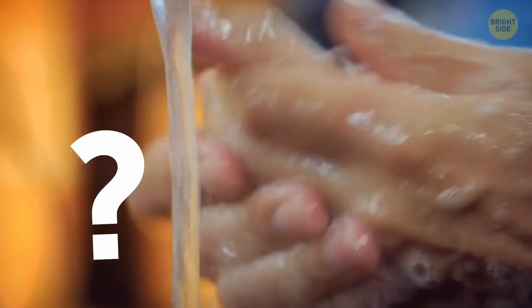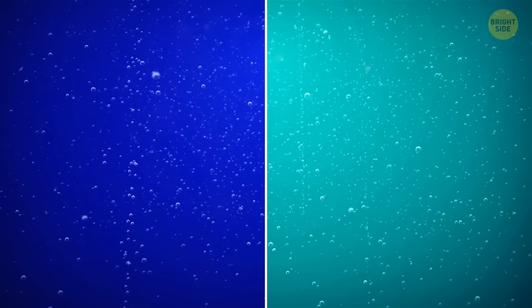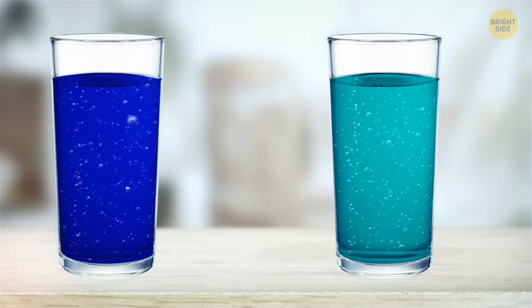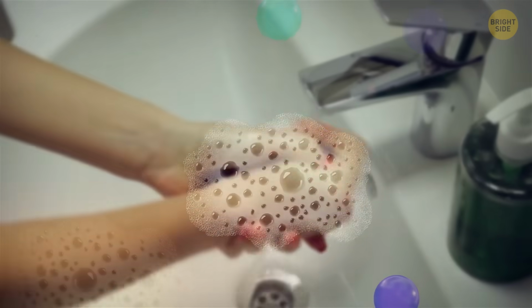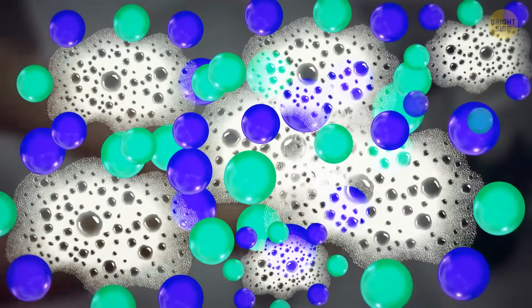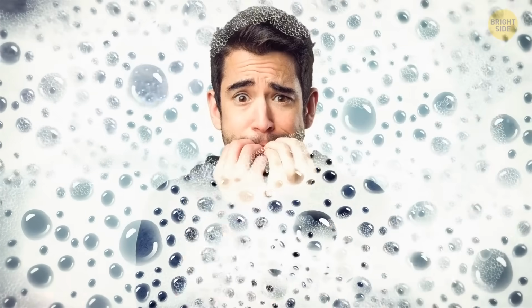Ever wondered why it takes a little longer to rinse the soap off your hands sometimes? Well, it might be due to whether your water is hard or soft. Soft water has less calcium and magnesium ions, while hard water has more. When you're using hard water, the minerals can react with the soap and create some residue that sticks to your hands. Don't worry though, this can easily be rinsed off with a bit more water.